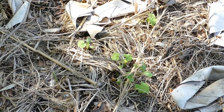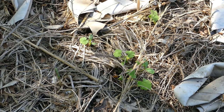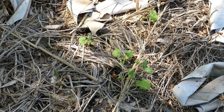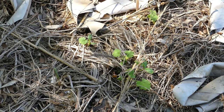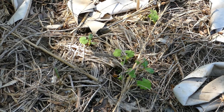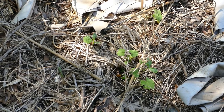And along the lines of viney things, these are volunteers in the compost. Again, I have no idea what they are. I suspect that they're pumpkins because I don't remember throwing out any squash seeds. Generally, when I get squash, I just cook the whole thing and don't save seeds, but one never knows. Could have been a gourd. I guess we'll find out later on if they grow. I'm just going to leave them. See what happens. I guess that'll be our hugelkultur experiment or something like that.